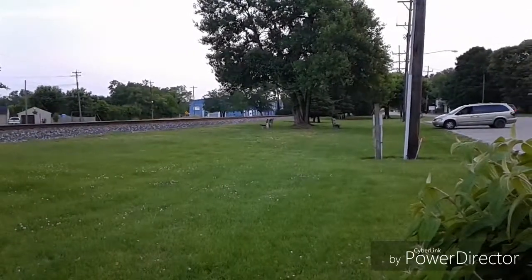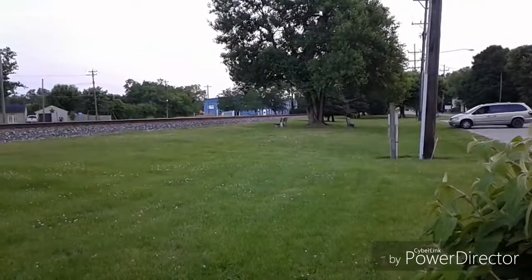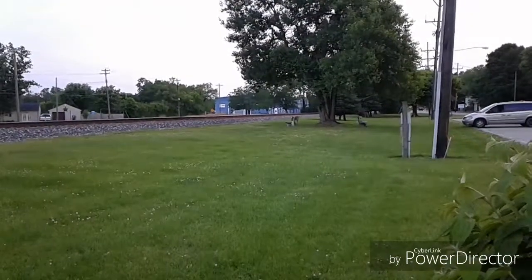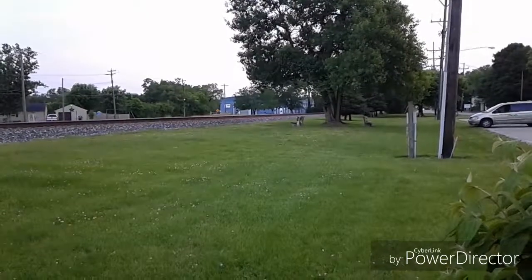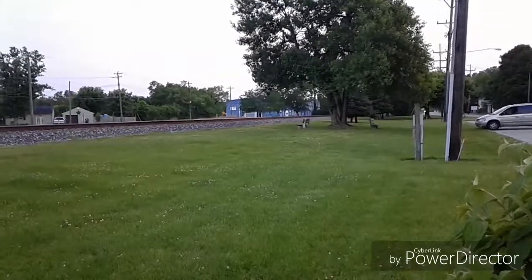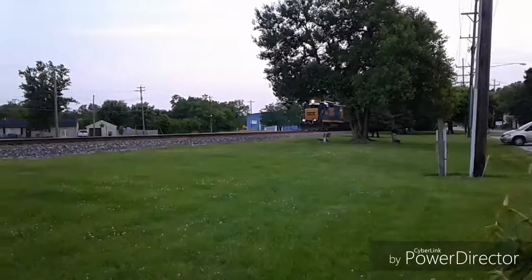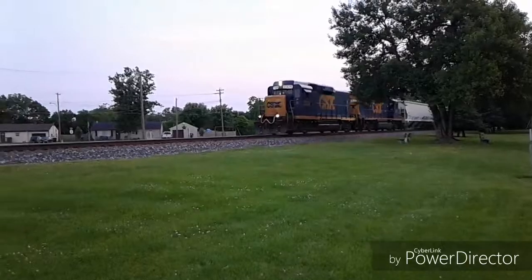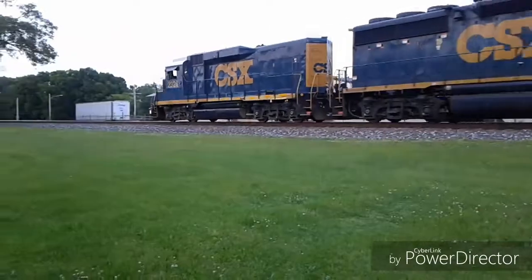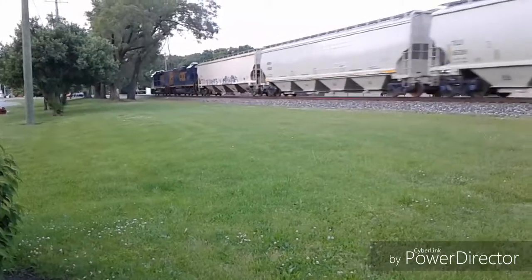This train is led by a GP30 road slug. There's only one other time I've seen one of those out on the rails on the CSX lines. Look at that old workhorse leading the train.